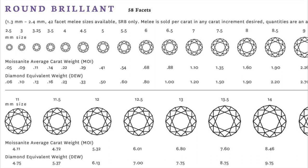I just wanted to compile it in one video so you guys can use it as a reference point. But I found that very interesting. I wasn't aware that the diamond measurements and the moissanite measurements had these little discrepancies based on this chart. So that was super interesting. I hope this video helps you out a little bit, because I wanted to keep it as basic and simple as possible, as well as provide you a chart just for reference.